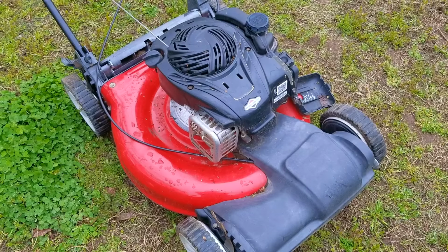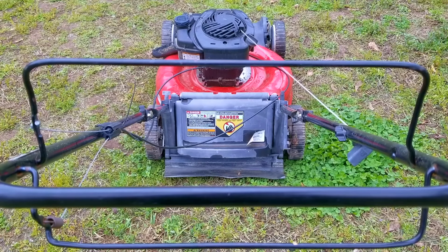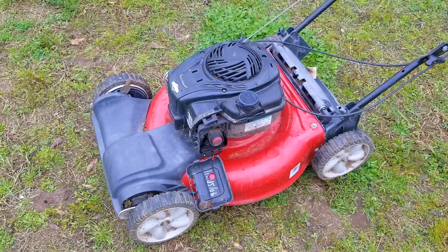In today's video, we're going to be looking at this Yard Machine's lawnmower, and the problem is that according to the ad where I found it, it will not start. Of course, there could be a half dozen reasons why it won't start, but before we start guessing at one of them, we'll have to take a look around and see if anything obvious stands out.